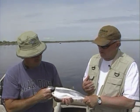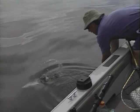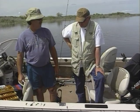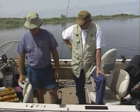Just great. Oh, it's a fun fishery, just like fishing for little silvers. And you put in over 100,000 of these a year. 160,000 a year. That's incredible. You've got an assortment of lures laid out here, and they're all good for the lake. They all work fine in different areas.